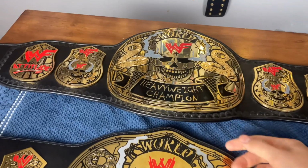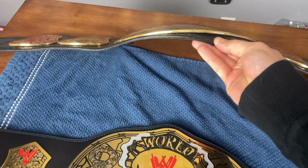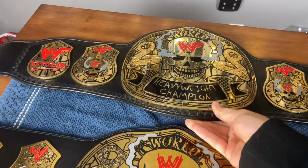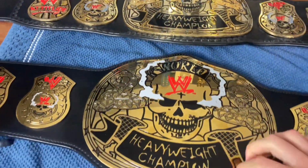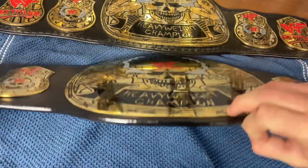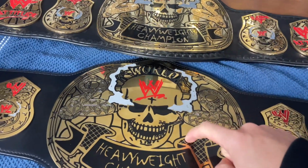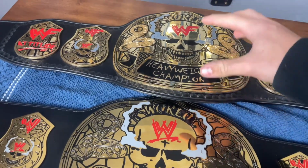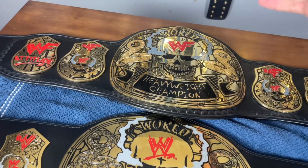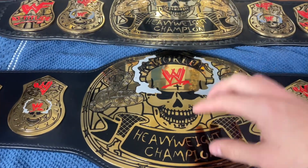Starting with the first one, the WWF version has thicker plates. I would say these are probably like 8 to 9 millimeters thick. That's just how it feels based off of my observation. And then these right here are probably like 2 millimeters thick. They're pretty thin. The difference between these 2 is that these plates bend a lot easier than these do. There's no way for you to actually curve a 9 millimeter championship without the actual materials and tools to do so. This one right here, you can curve it on your knee if you wanted to.